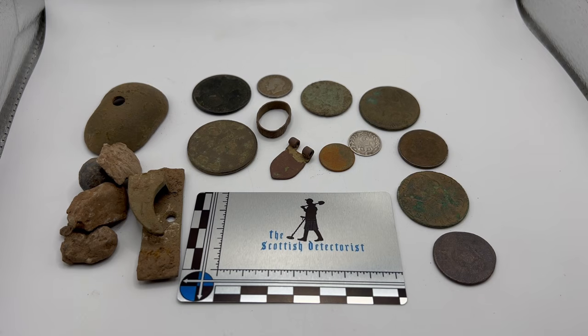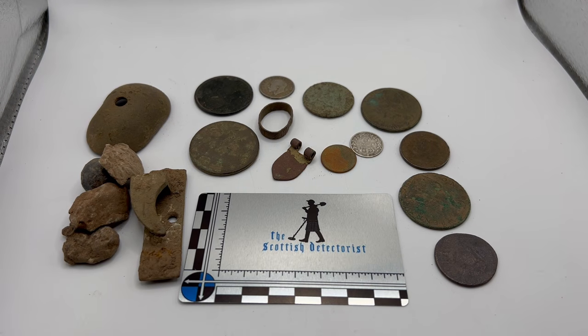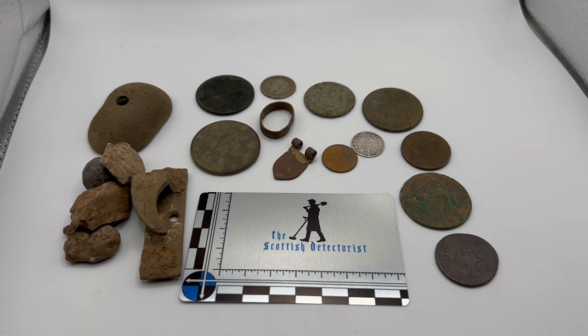Welcome back to the light box. Well, I did even better than I had thought. 10 coins. Plus a few other bits and pieces, including a potential medieval ring. So that is not a bad wee outing at all. Right, I'll zoom this in a little bit and then we'll have a look at some of the better finds.